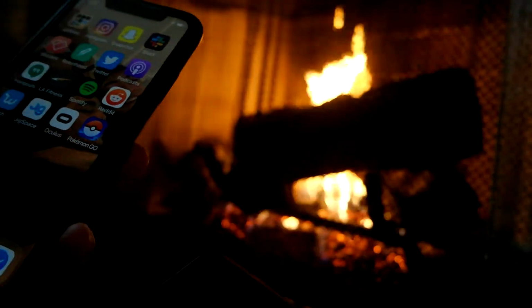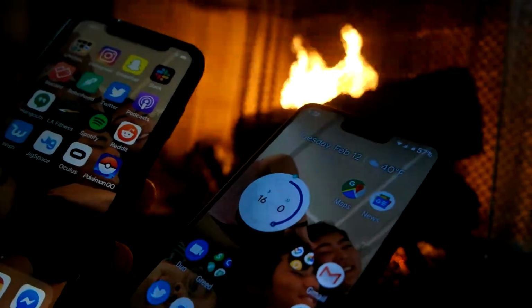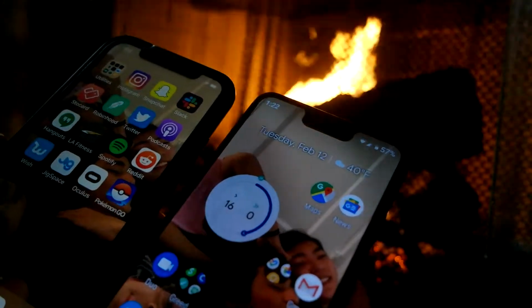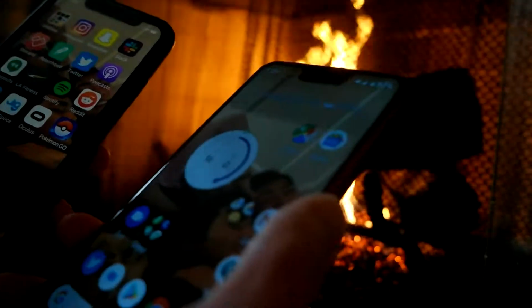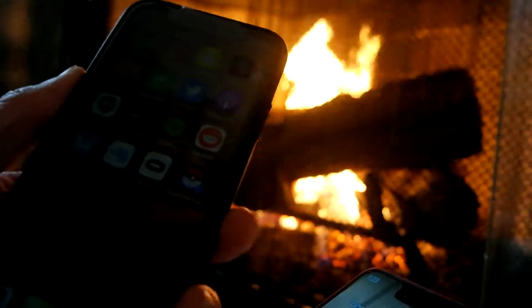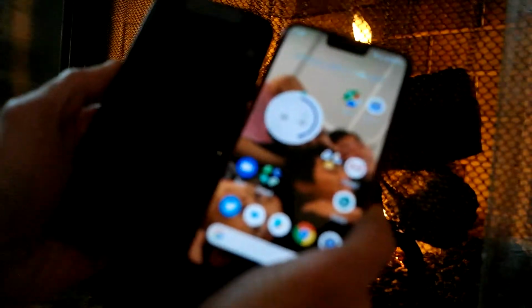And the other thing I like about the Pixel is that it's easier on the hand because the design is slimmer than the iPhone XR. The iPhone XR is a bit fatter, so the Pixel is easier in my hand. And this one is a bit taller too. The Pixel, as you can see, I don't know if you can see it over there. Yeah.